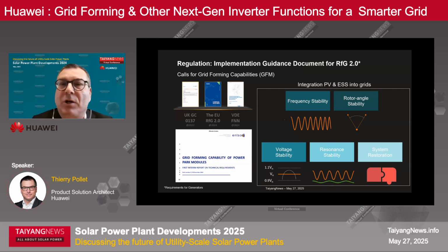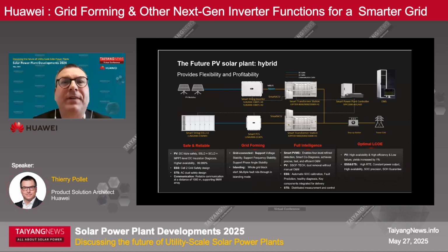Now, if we bring this all together in a new system design, how does that reflect on the system design? Well, it means that we will come to systems that are hybrid systems, like indicated below. There is a PV plant, a PV array, which is connected to a converter system and then provides AC support to the grid, where at the same time, we will have battery support systems connecting to the same connection point.